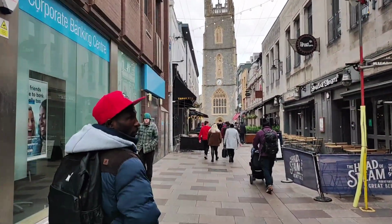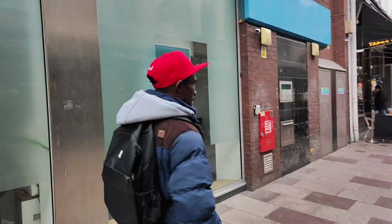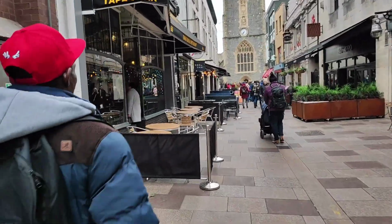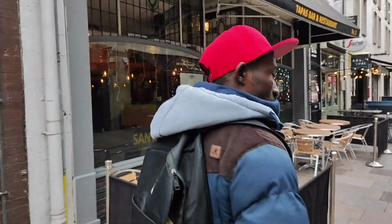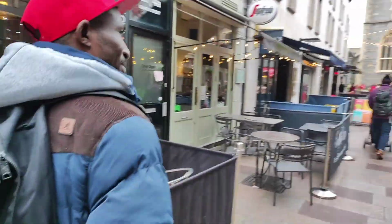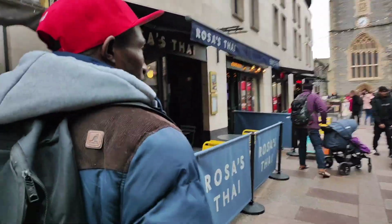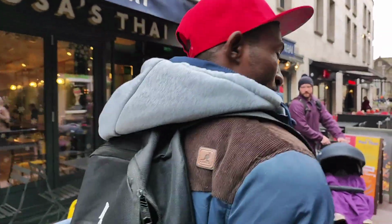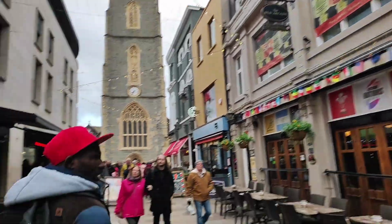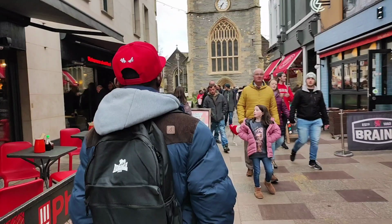So this is just a bit of Cardiff City, Cardiff Central. So you can see how the place is. I have some reasons why I call this place magical city of Cardiff. It's just a small town, but you have a lot to see here. So just come with me. I think there is a big church here that you really need to see.